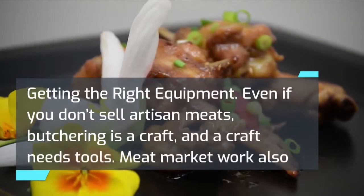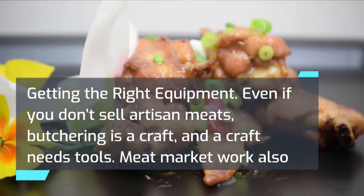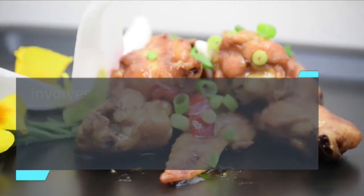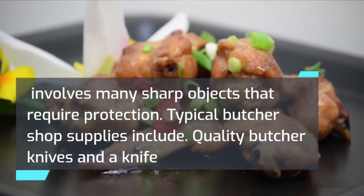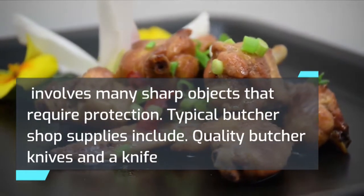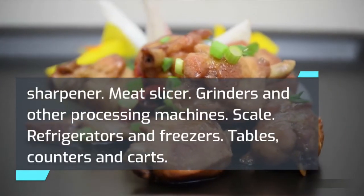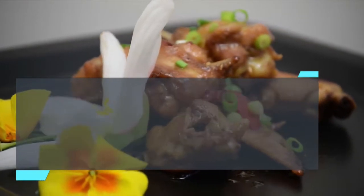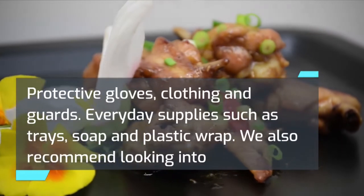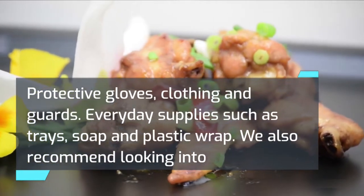Getting the right equipment. Even if you don't sell artisan meats, butchering is a craft, and a craft needs tools. Meat market work also involves many sharp objects that require protection. Typical butcher shop supplies include quality butcher knives and a knife sharpener, meat slicer, grinders and other processing machines, scale, refrigerators and freezers, tables, counters and carts, protective gloves, clothing and guards, everyday supplies such as trays, soap and plastic wrap.